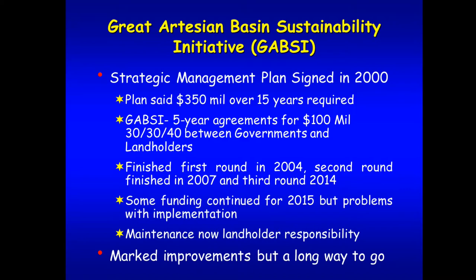And they agreed to the first 3 years of a funding package for about $100 million. Okay? It was to be a 30-30-40 arrangement, which meant 30% from the federal government, 30% from the state government, and 40% from the landholder to rehabilitate the water system on these pastoral properties. And that was what was set up.